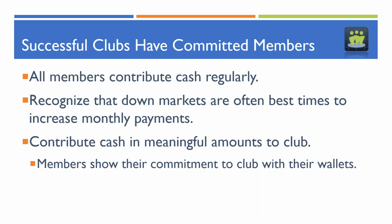I believe this is one of the problems that many clubs in the 2000s experienced as inflation has decreased the purchasing power of a dollar. Many clubs didn't adjust to it, and so they started off requiring $20 or $30 or $50 a month, but then 10 or 15 or 20 years later, if they're still going, yes, some of the original members have recognized some impressive gains, but new members coming along, putting in those small amounts, it just is not meaningful to their financial situation. And if something's not meaningful, then you pay less attention to it.